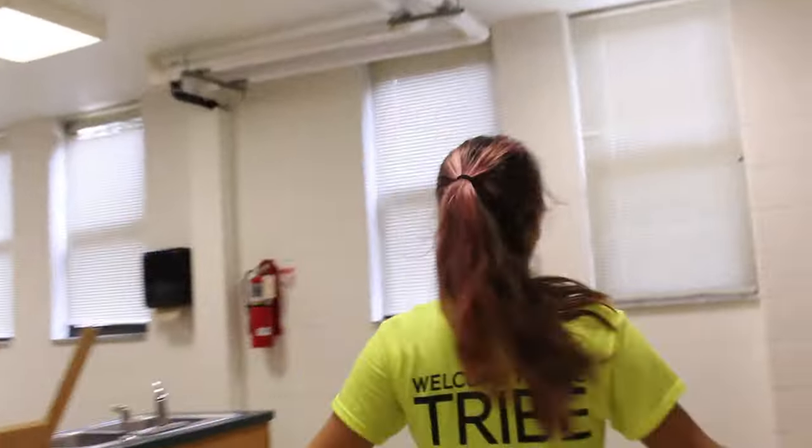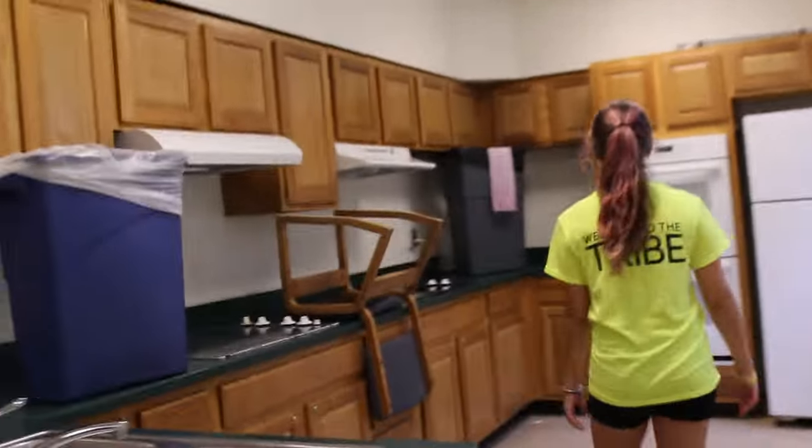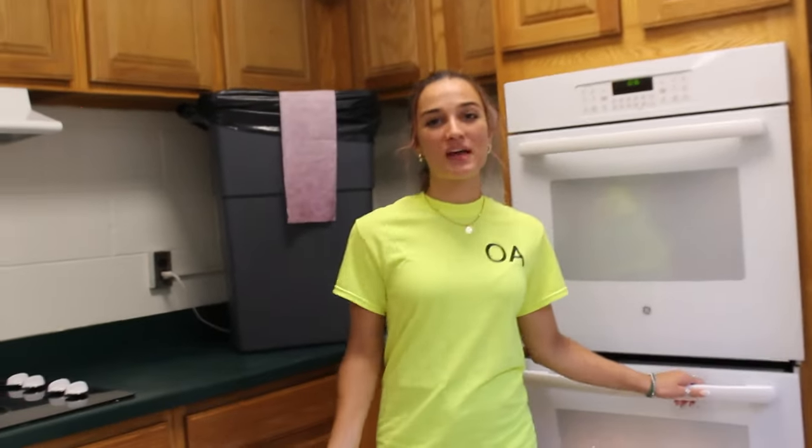Now we're going to enter the kitchen in the basement, which is a little better than the kitchen upstairs, I will say. All right, so here we are. Oh my god, there's two ovens. See, I told you. Oh, this isn't bad.